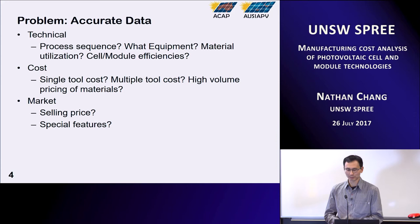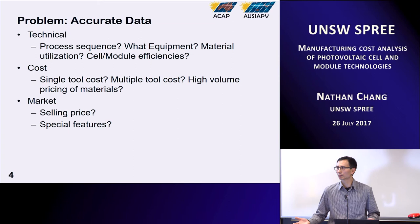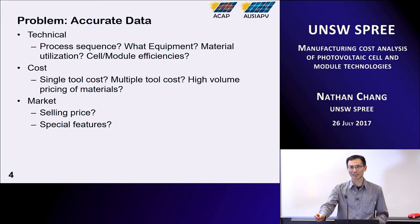But there are also cost-related uncertainties. How much is it going to cost for this equipment to implement this process? Maybe no one's ever made a piece of equipment that does this. Well, how are we going to estimate the cost? Or maybe they do know how to make it, but how much is it going to cost to build 10 or 100 of these for high volume production? And what about materials? 1 gram costs this much, but how much does a ton?